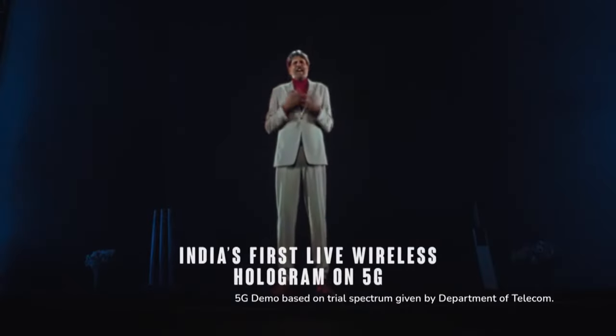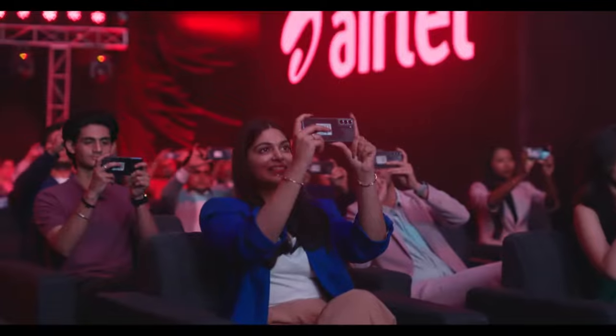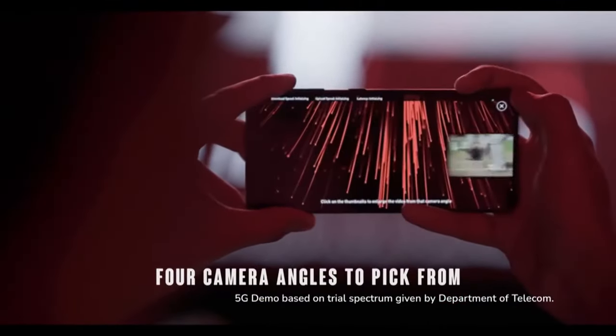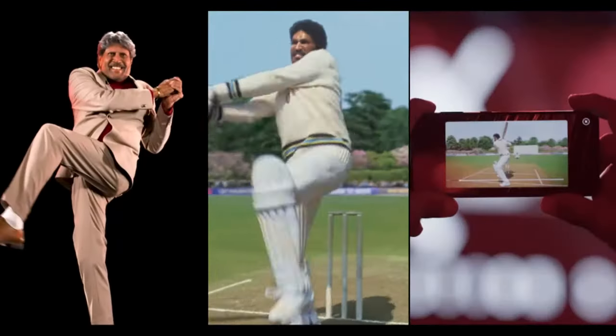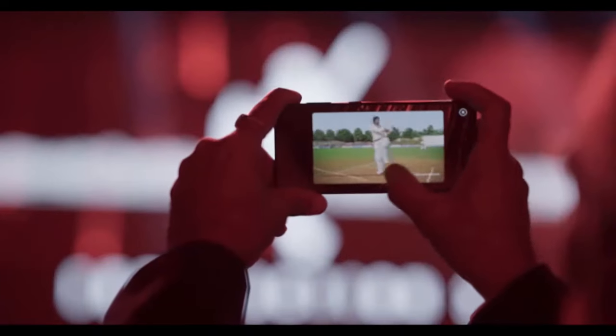Every second the hologram stays on the stage, more than 1 gigabits per second of data is being pinged wirelessly. This is how people will watch sports in the future.